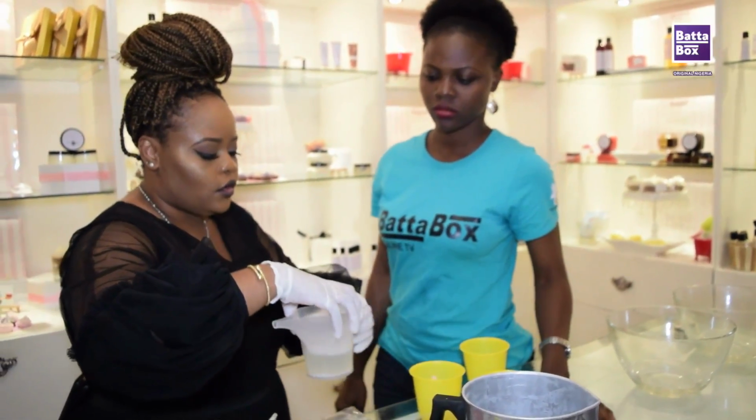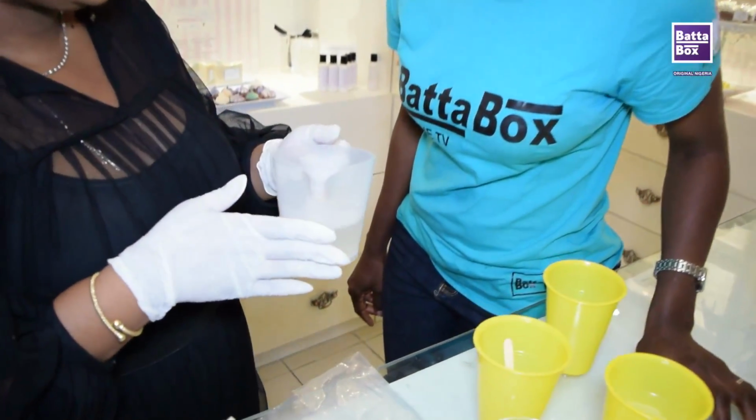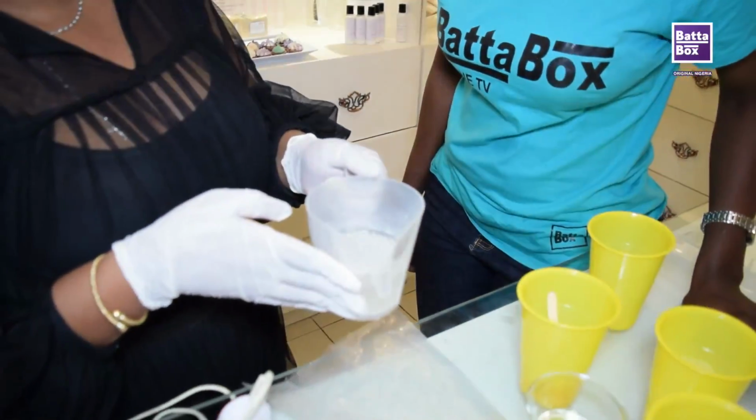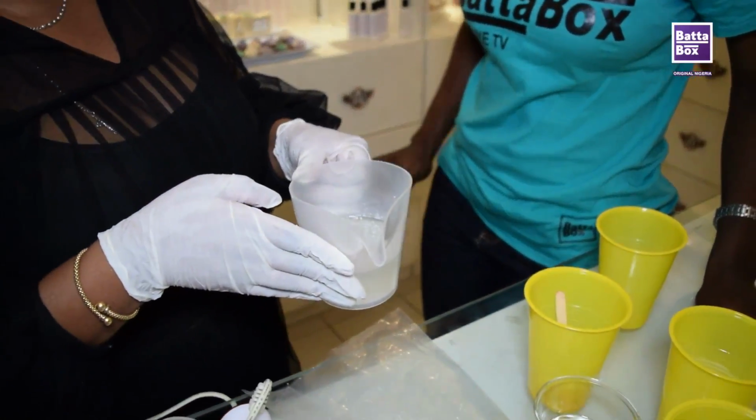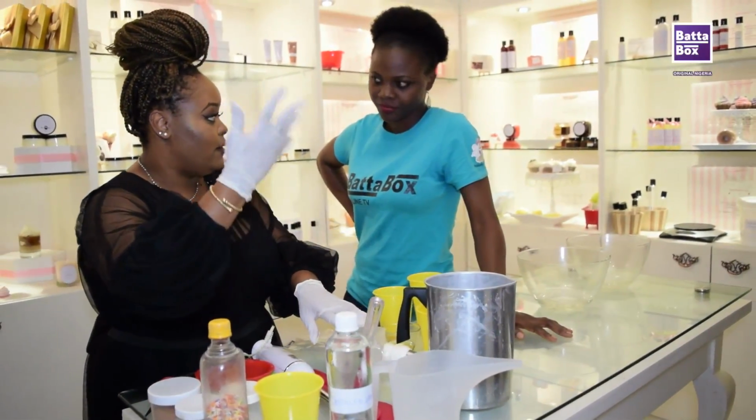This is caustic soda, but we've mixed it with water. So you need to dilute it. It's highly caustic. You cannot touch it with your hand because it will burn you. Which is why you have to wear gloves. We're going to pour this into this. And then that's the process.